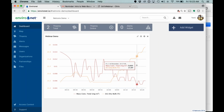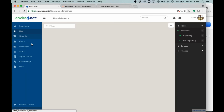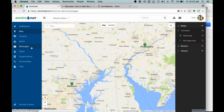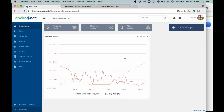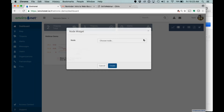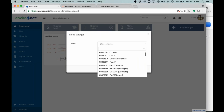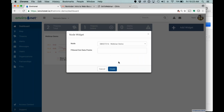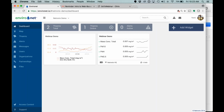Now I can configure my dashboard to show me immediately, when I log in, the things that I'm concerned with. So I can go here to my little widget tab. I can add a graph widget. So let's see, look for one that's, all right, that one, and I'm going to choose. Oh, this one has a dust track, and so I'll choose that, and it also has a question.